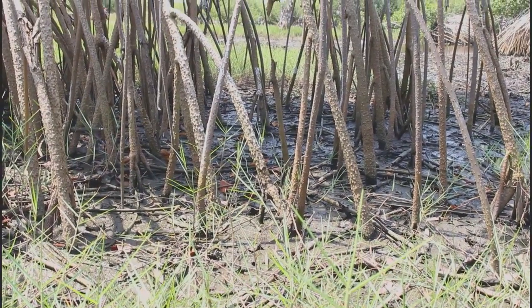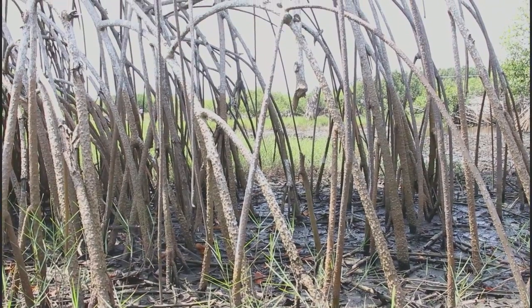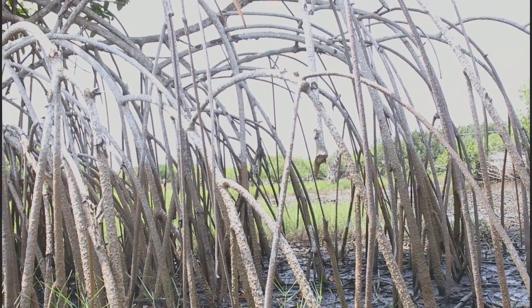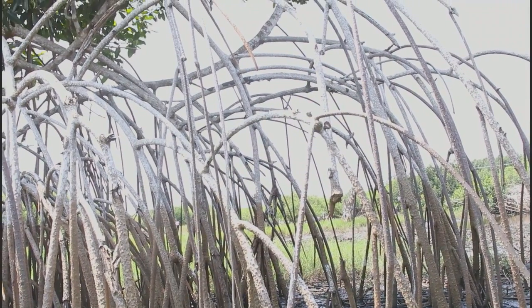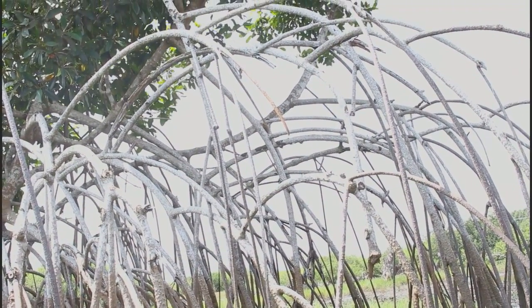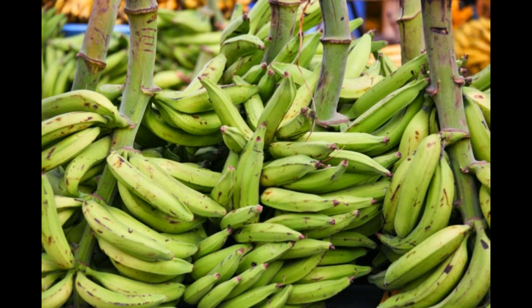Wetlands in general play a lot of ecologically important roles, and they help in the socio-economic development of most coastal communities where they are located. The wetlands provide fertile grounds for cultivation of food. Diverse food like corn, vegetables, especially maize, and cassava and plantain are all cultivated within the wetland.